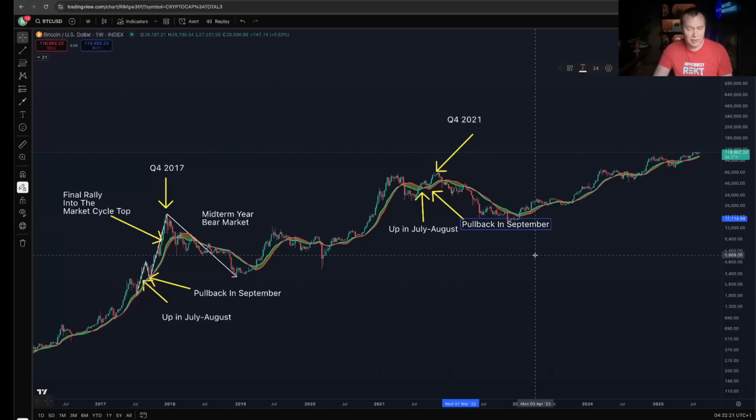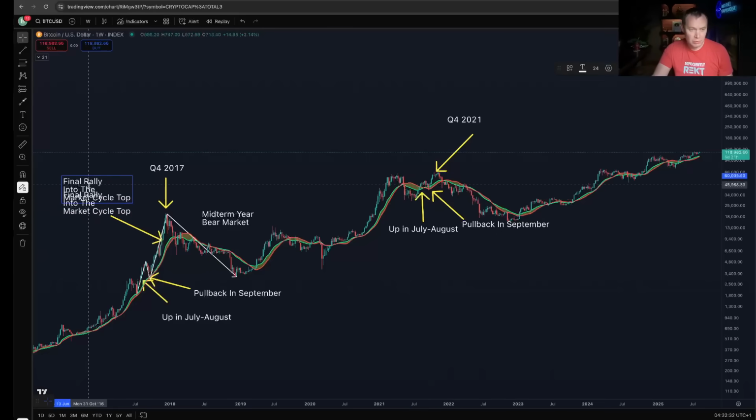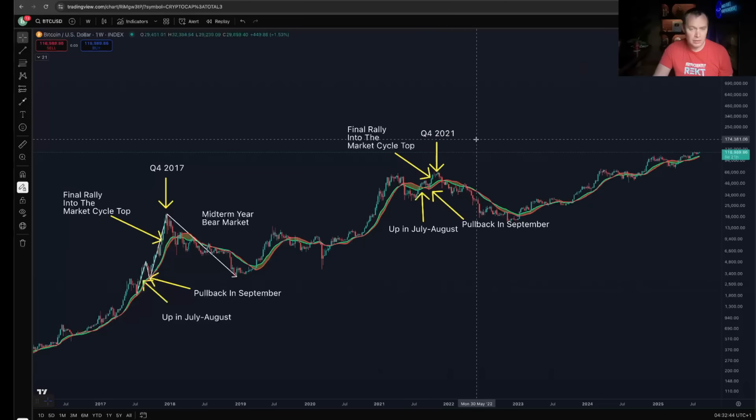And guess where the pullback was to? I'm glad you asked again, right? It was the bull market support band at the 20-week SMA. And then after that, we got the final rally into the market cycle top. And the market cycle top occurred in Q4 of 2021.